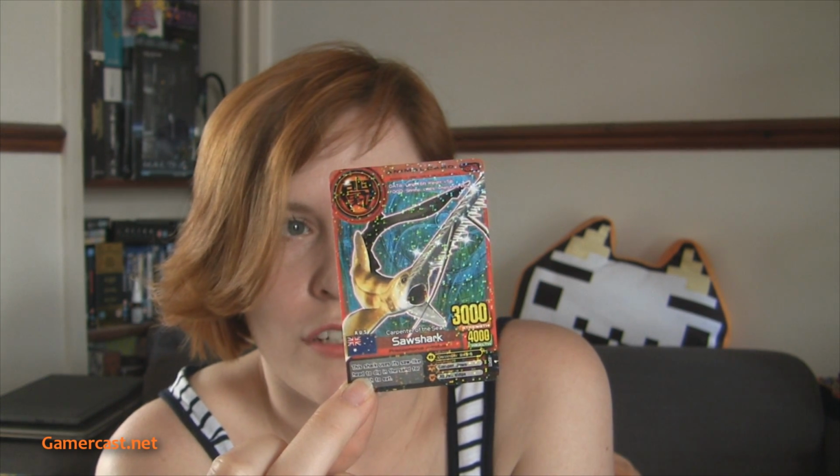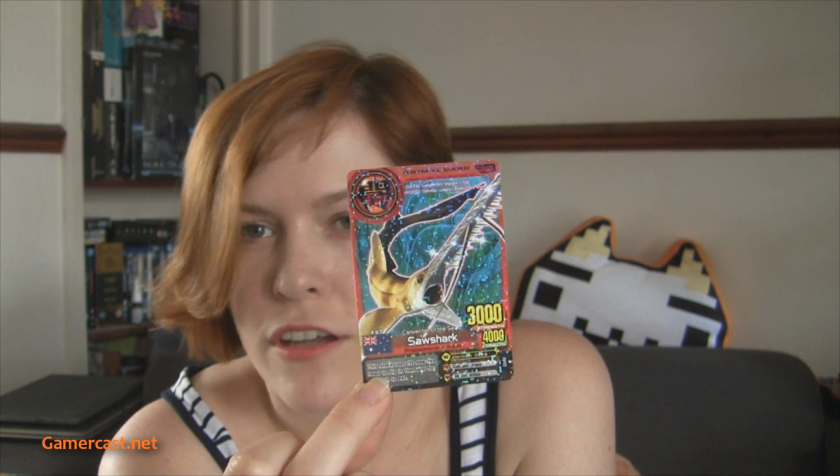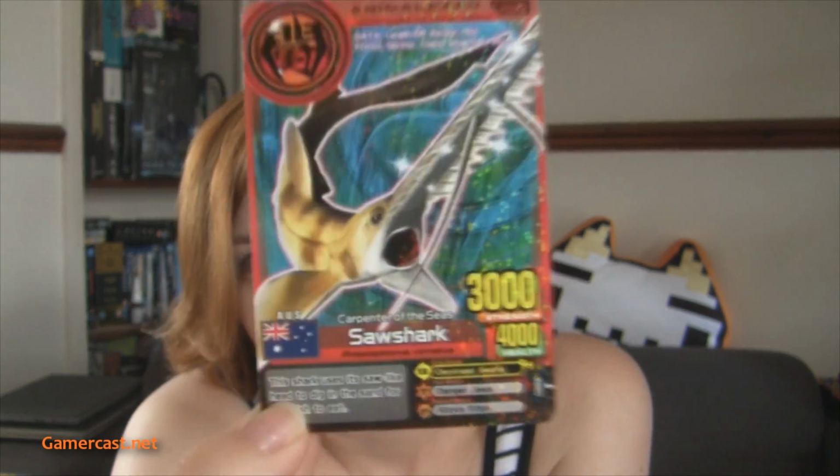Second even. Then I got my first character card called Saw Shark, Carpenter of the Seas. He's got a Latin name, and he's from Australia apparently. He eats shrimp, crabs and small fish, and he's animal number 22. This shark uses its saw-like head to dig into the sand for shellfish to eat. One thing I thought was cute was when the arcade machine was just in its idle, it said something about asking your parents to go to the zoo to learn about animals, which I thought was quite cute.